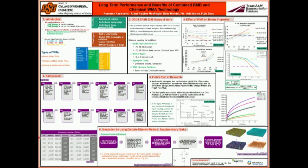The literature shows how reducing the temperature can improve mass loss, and also the cracking potential using DSR stiffness parameter or Glover-Rowe parameter. Also, we are going to use mechanistic-empirical pavement design to study performance of warm mix asphalt and balanced mix design and compare them. And also we are going to do a life cycle cost analysis.